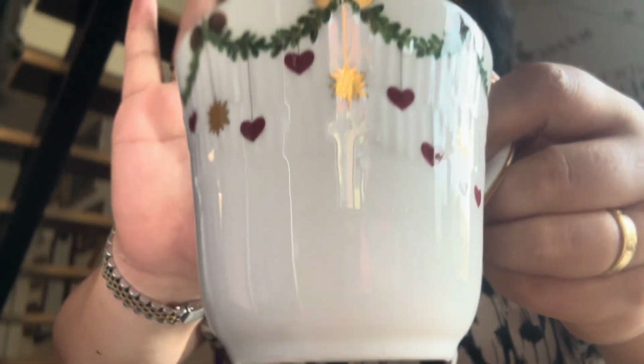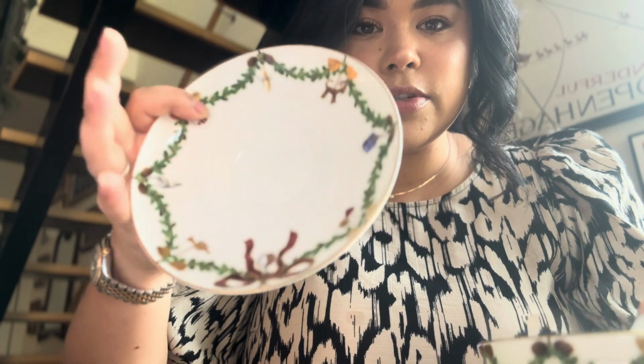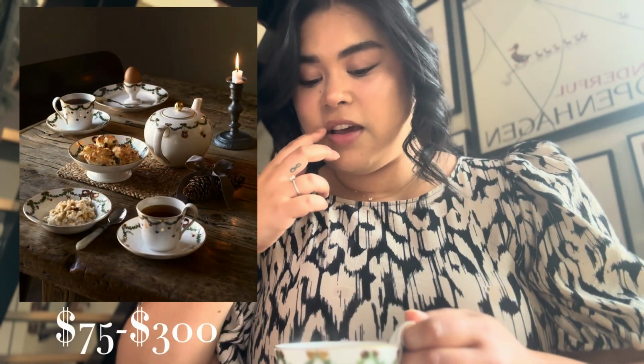The Royal Copenhagen Star Fluted Christmas Collection, which is this, and this one has a little saucer as well. Focus. Oh, it's a bit dirty. Oops, don't look at that. Anyway, it has a whole set. It has plates. It has more mugs and saucers. It's got a gravy boat. It's got serving trays and all these kind of things.